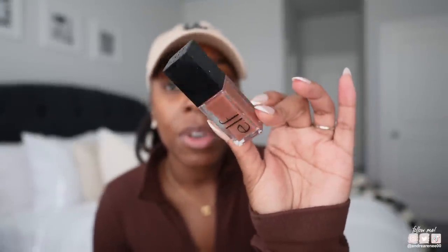I ordered this a few days ago, the new e.l.f. lip oil, and I wanna try it out. They say that it's supposed to be like a dupe to the Dior. Oh, it smells minty. But yeah, they say that this was supposed to be a Dior lip oil dupe. She's really glossy. And I like it. I'm gonna put a little bit more on because my lips are really, really dry.